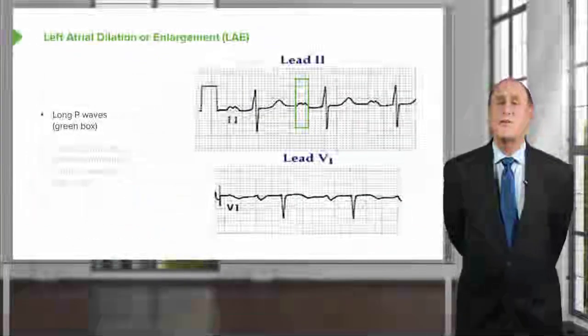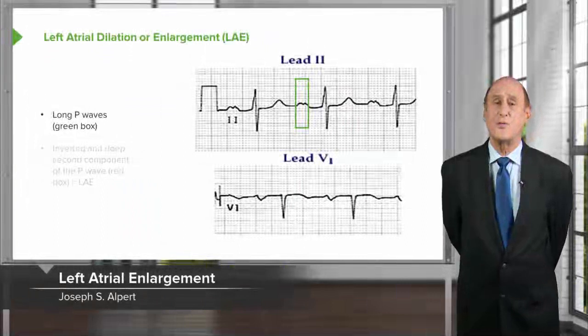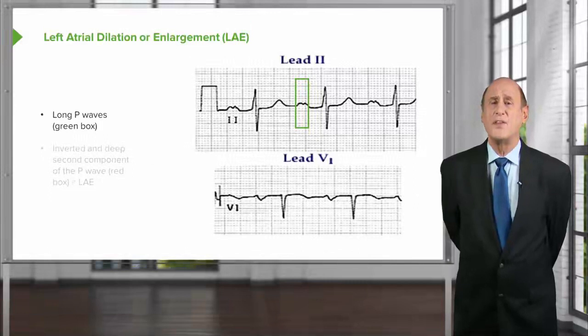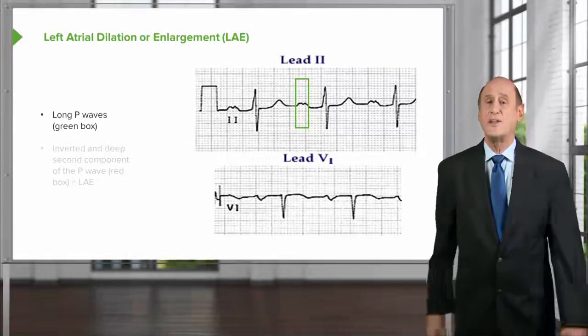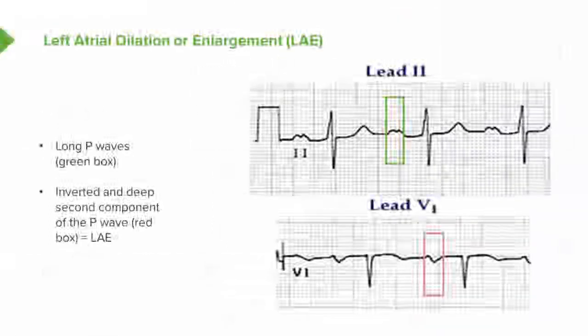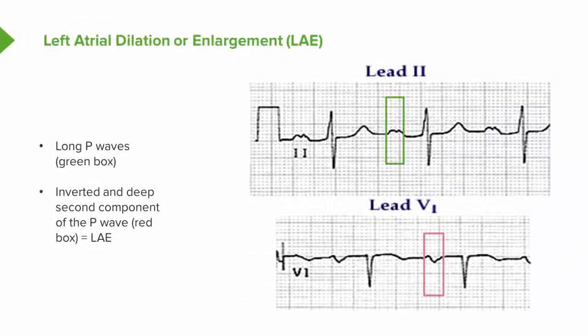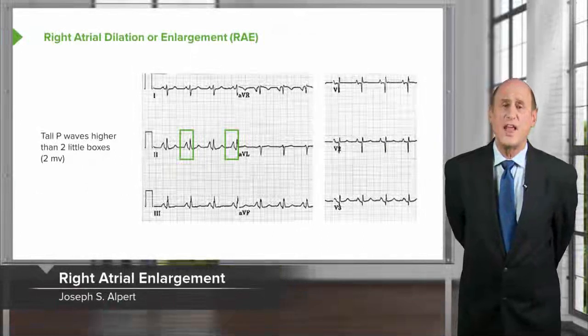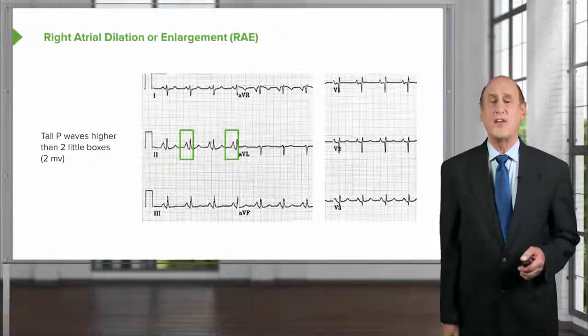Here we see another form of left atrial enlargement. This is often seen with mitral stenosis. You'll notice the big, broad P wave and the double hump on it spelling the letter M. So it says mitral valve disease, mitral stenosis. And over in V1, again, you see a prolonged, deep, inverted secondary component. Both of these suggesting left atrial enlargement. Tall P waves higher than 2 little boxes, notice in AVL in green, this suggests right atrial enlargement.